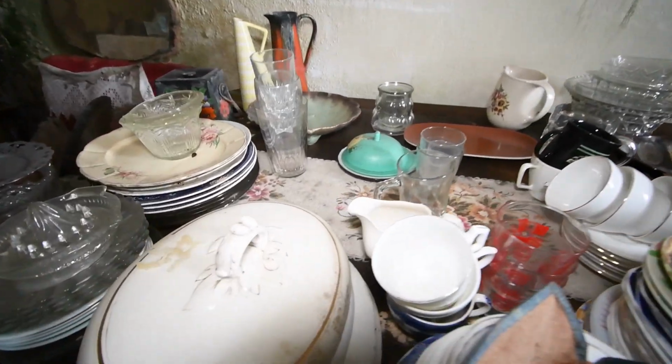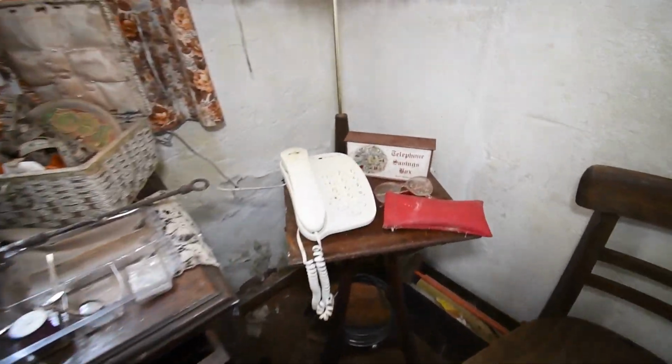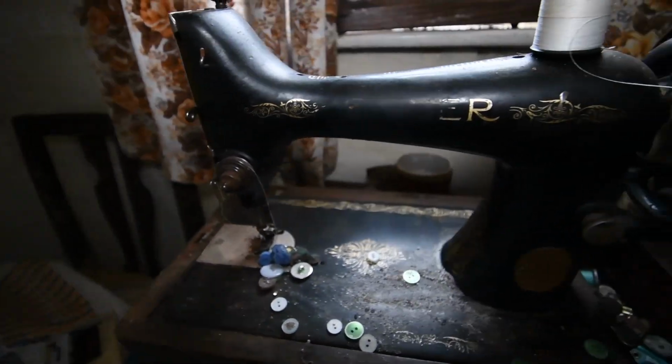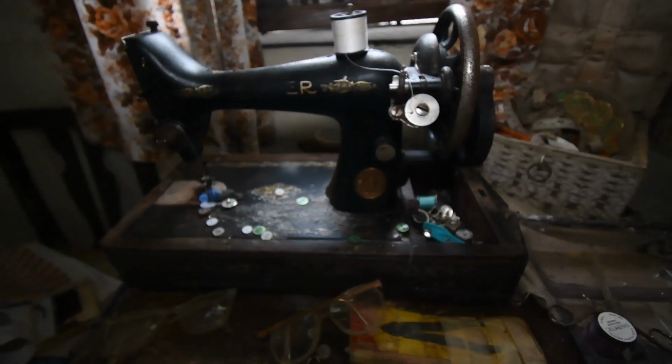This whole crockery set. Some old singles. Pretty sick. Why then? So I'm going to say that maybe this woman was into knitting. I'm not sure what's happened to the people that lived here, or whether it was one person or a family. But if anyone does know any history of the place, do let me know.